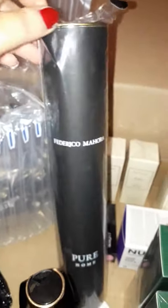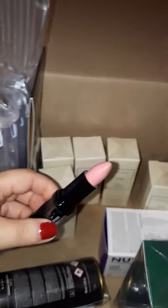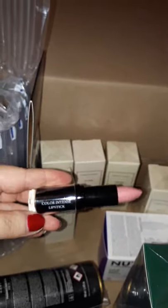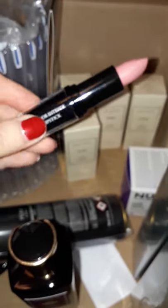Okay, and I can't wait to try this, so I'm gonna open it, I think, and see what it's like. And also I'm gonna open this lipstick because I wanna see it. So let's have a look. So I've already opened the lipstick, and it's called Color Intense Lipstick. I've done a swatch for you. There it is. So it's looking very pinky, bright pink actually. It's a shade Cute Pink, and I think it's very nice for summer, even for winter. And it looks beautiful, so I'm gonna try it on my lips later.